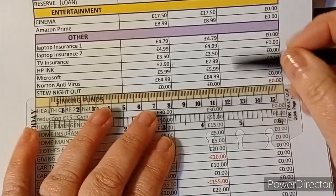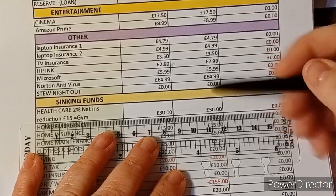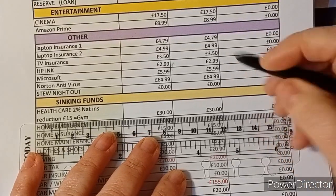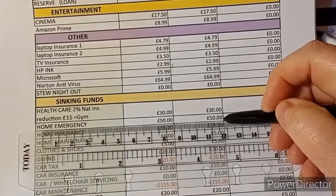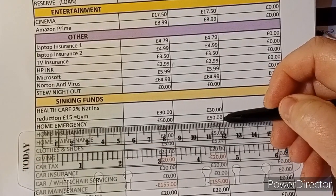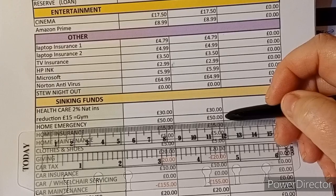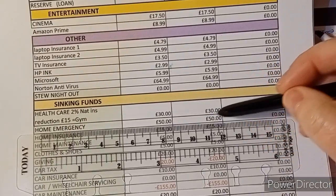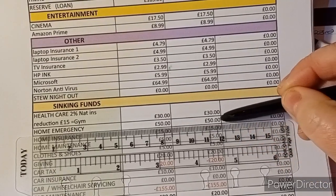Stu didn't do a night out in his truck, so there's no money in there for Stewie this month. Right then, into our sinking funds this month, we're going to put £30 into healthcare. Home emergency: I thought the policy came out in December, but I must have been mistaken, because they've sent me another bill this month, which is just over £50. So a little bit will come out of our buffer, but I'm going to put £50 into our home emergency.